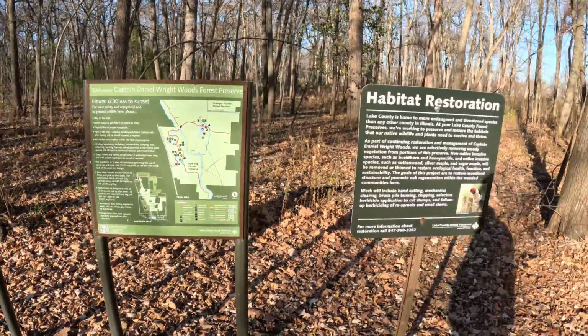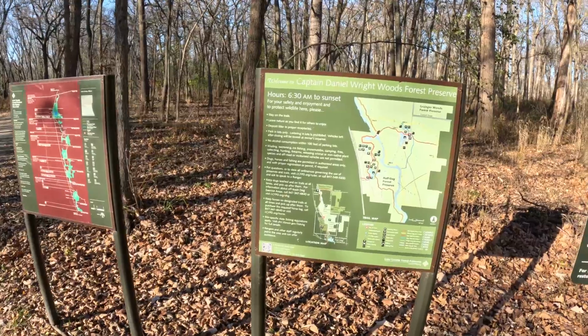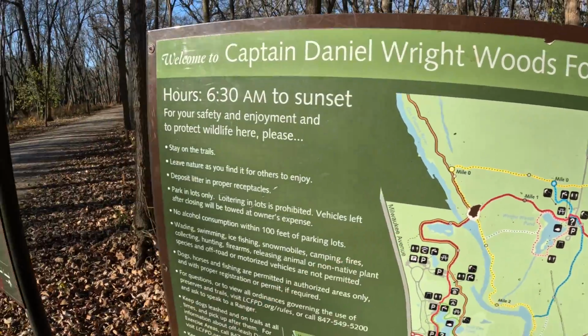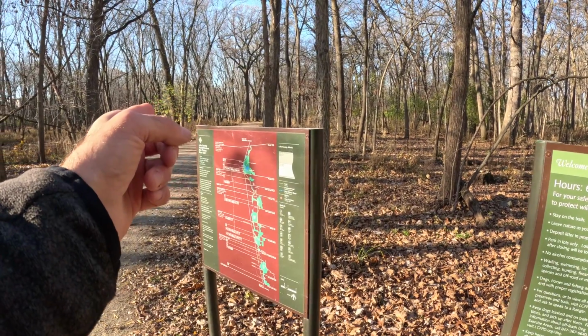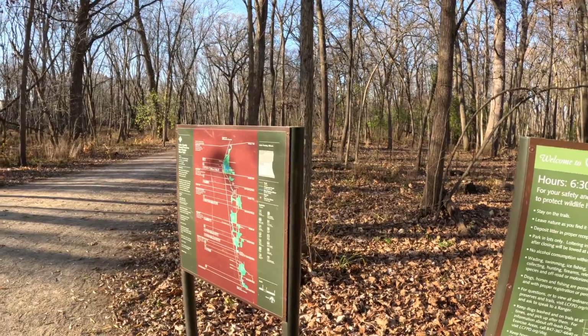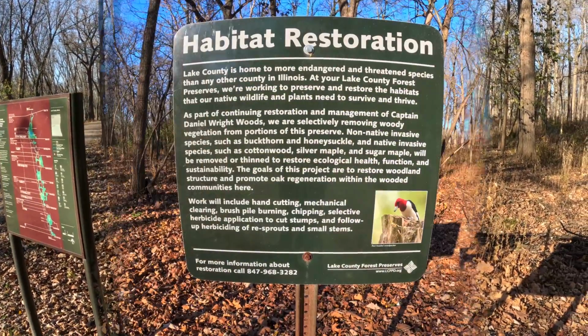All right, so lots of signage right over here. So at this point, we're going to continue making our way on the red trail, but if we were to make a left here, this would be part of the yellow loop, but then also the Des Plaines River Trail. You'd be heading north towards Russell Road.